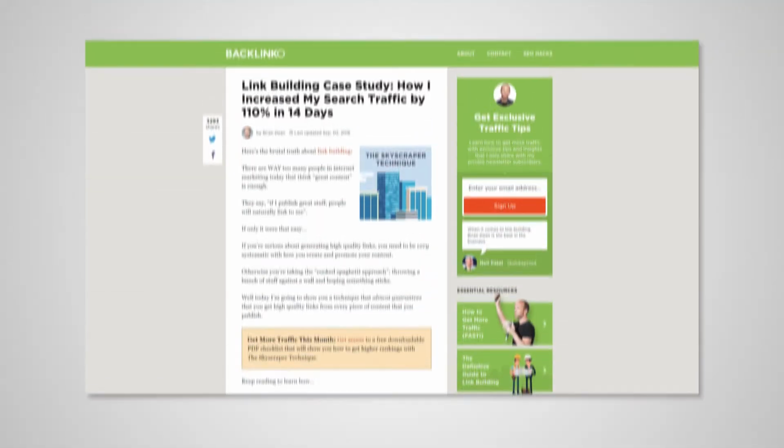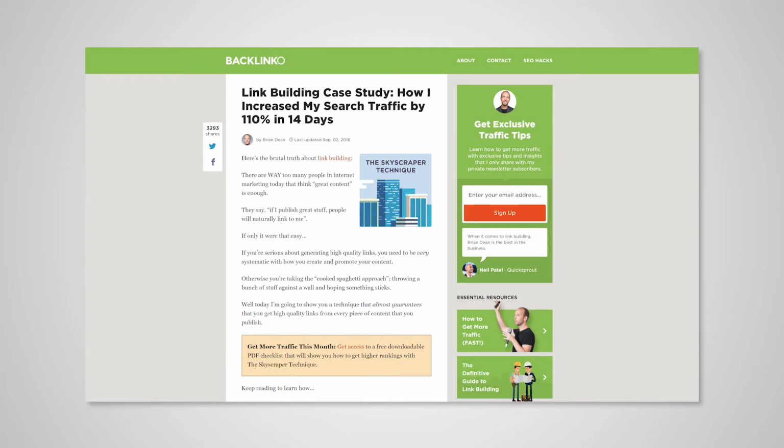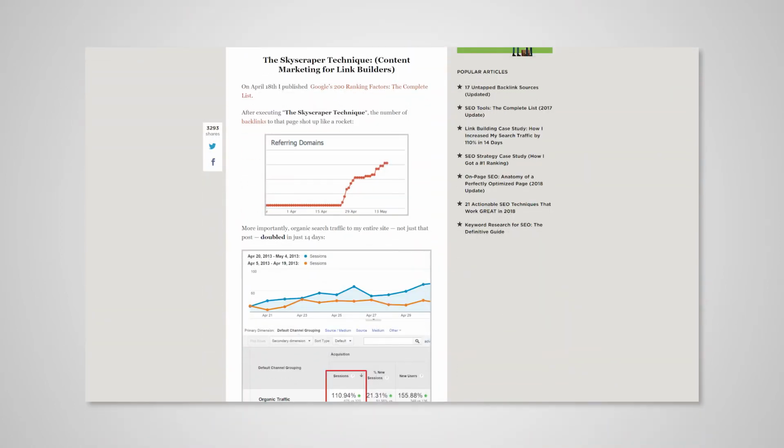Now, the other thing is, I recommend taking a look at the skyscraper technique. This is from Brian Dean. The skyscraper technique is basically, you look at the top 10 results, maybe the top 5 or so, to make it a little easier. So you look at the top 5 and you say, what can I do that is 10x, 20x, 30x better, where there is no doubt in my mind that they have almost no chance of catching up with me.